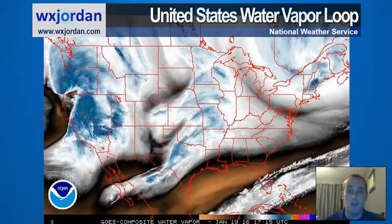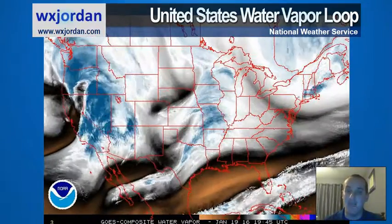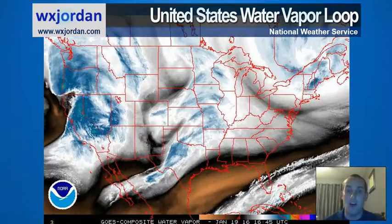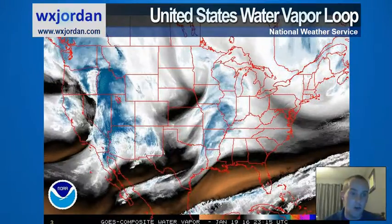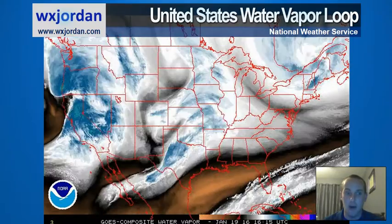We've got a big storm system that's going to be moving its way towards the Carolinas, and it could bring a very good chance of us seeing our first winter storm of the season. The storm system is just now entering the Pacific Northwest. You can see it on the water vapor loop.